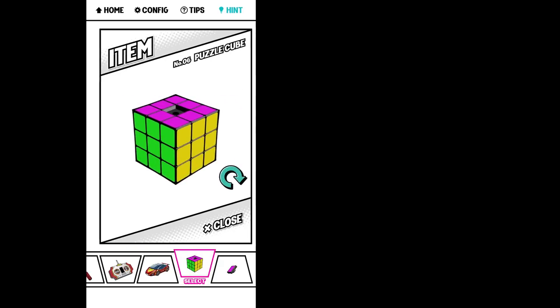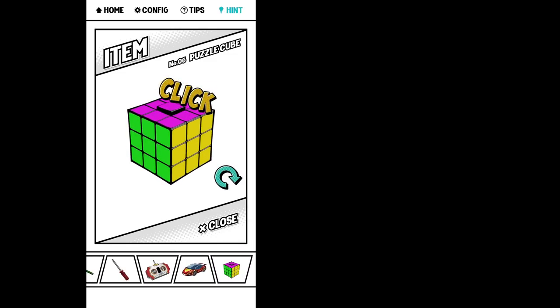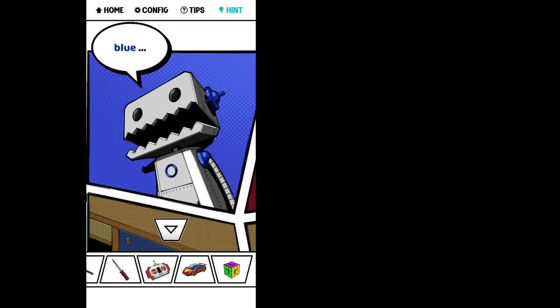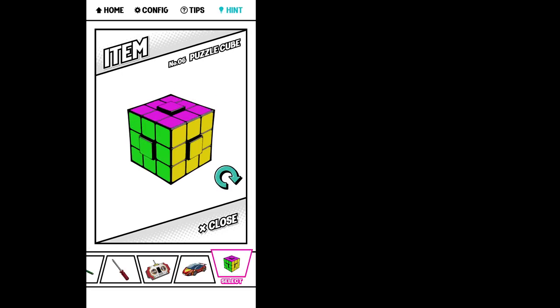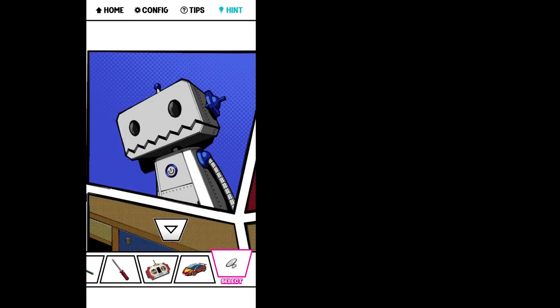Okay. That's the top cap of the cube, I think. Oh, you're a color combination thing. Blue. Okay, so pro tip, remember things by their initials. B, G. There we go. Parts of something. It's a knob, I don't know.